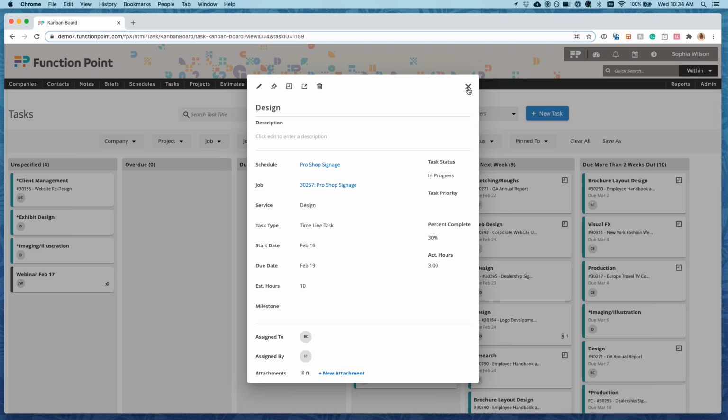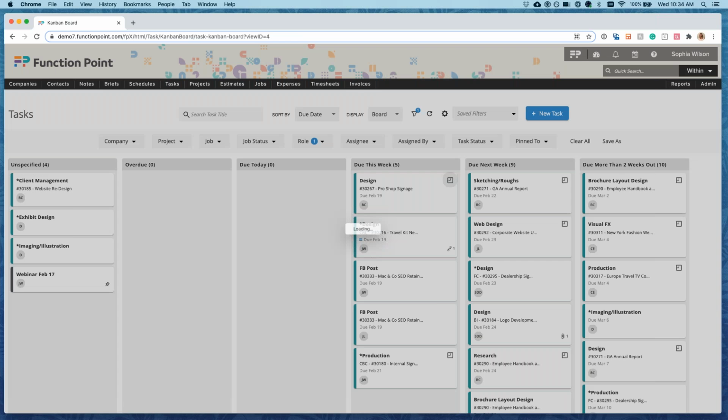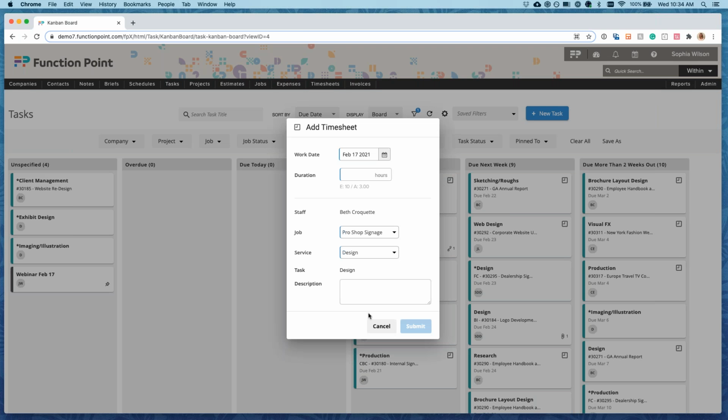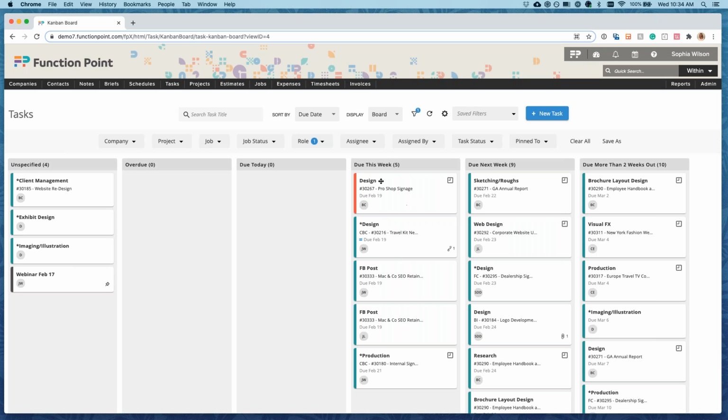Other things that we have available when we are looking at these, you do have the capability of tracking time directly to these tasks in here. Go ahead, input any time that is needed against this. I'm gonna maybe put in 10 hours, which will now actually put us over, which is great. We'll submit that. And what you've now seen is that this color of this task has changed now.